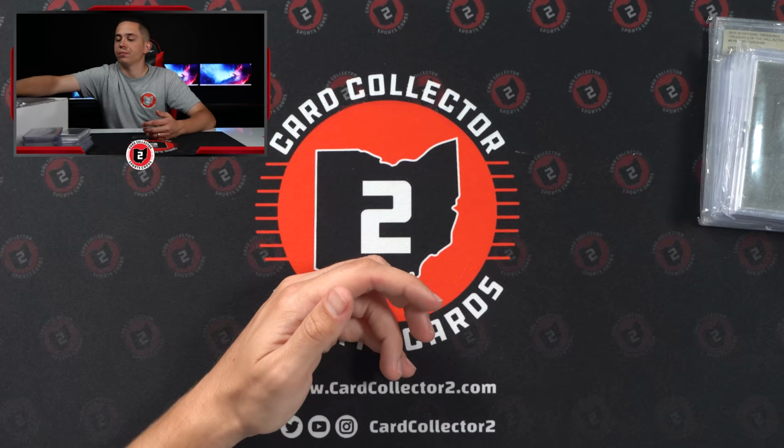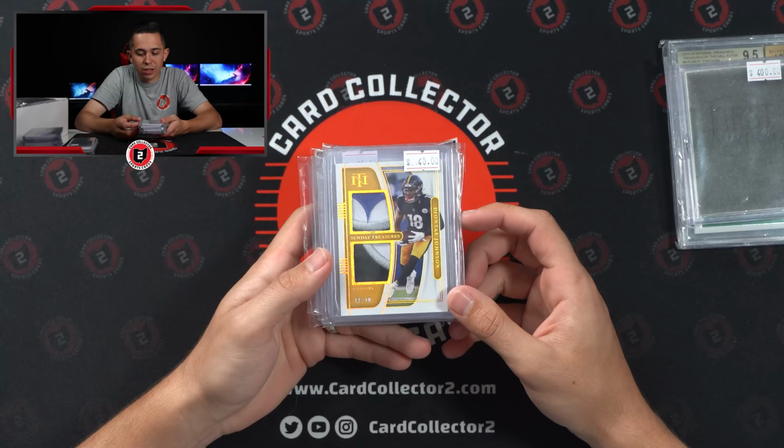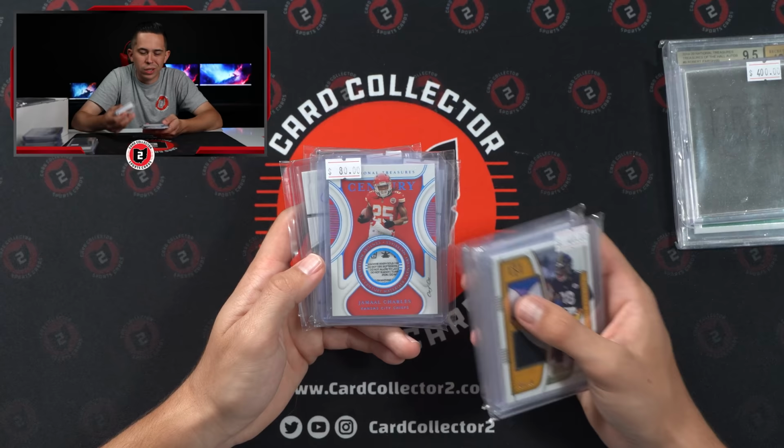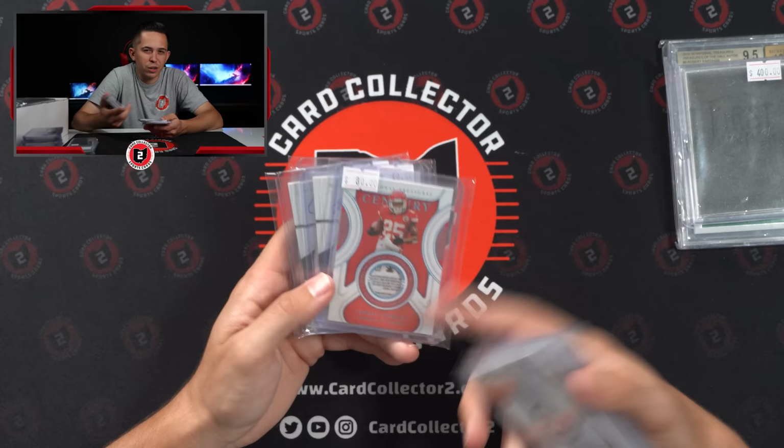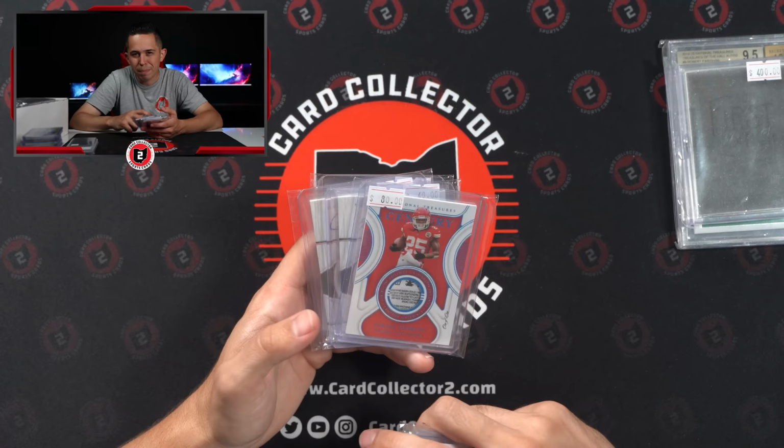Sick. Look at this patch. Deontay Johnson logo patch out of 10. AJ Green, Joe Mixon, Freiermuth. Jamal Charles, 1 of 1. I've been doing it at a lot of these shows lately. Not lately because we haven't been to a show in a minute. But for the last 6 to 12 months, when I go to shows and I see 1 of 1s that are cool cards or cheap, I'll take some chances on it. You'll see some more in this video if you keep watching. There's some cool Packers 1-of-1s we picked up that made sense. But that's what I did here.